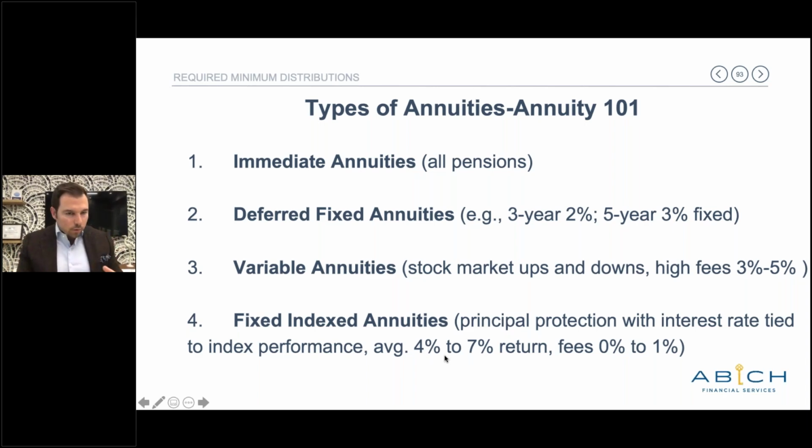Look, we're not trying to light the world on fire with number 4. We're trying to complement your stocks better. This is a great bond alternative. If you have the TSP, it's a great G and F fund alternative, treasuries, cash, money market, CDs, bond alternative. 4 to 7% is the growth range. The fees range between 0 to 1, and there would only be a fee if you added some bells and whistles on, and many people don't need to add any bells and whistles on, so they can get in with 0 fees. 4 to 7 with 0 fees.